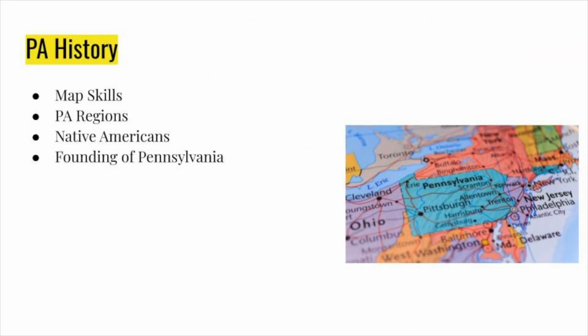Also in fourth grade, we have PA history, which is new to fourth grade. In the other building, they didn't have another history component. So we'll be learning about map skills, the different regions in Pennsylvania, some of the Native American tribes that lived in Pennsylvania and the surrounding areas, the founding of Pennsylvania, and important historical people who were in Pennsylvania. We tend to do PA history in between our units of inquiry or sometimes throughout. We don't get to do that as much as the units of inquiry, but you will see some PA stuff coming home in your kids' folders.